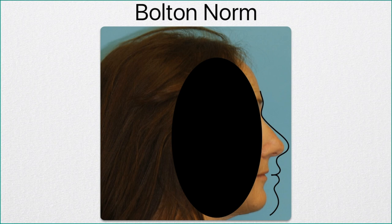The farther back the soft palate is, the farther back the tongue is, and the spine doesn't get out of the way and the pharynx stays where it is. And as the soft palate and tongue fall back, the airway gets smaller. Looking at the face with the Bolton Norm can help us predict who has poor airways.